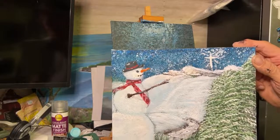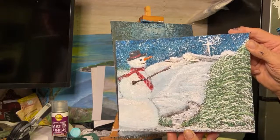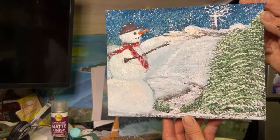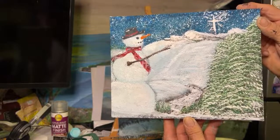There's the snowman. There's one of the snowmen. You can see down at the bottom there's a little river at the bottom of the hill. I was trying to cram too much into the painting. But we were going to use this as a giveaway.